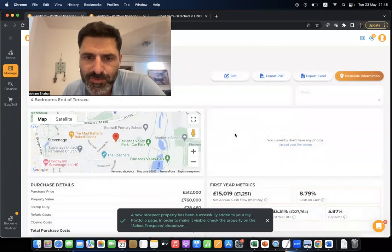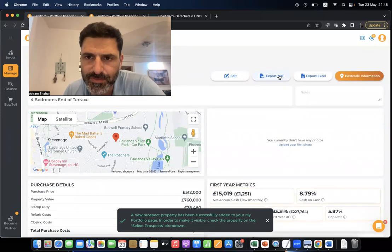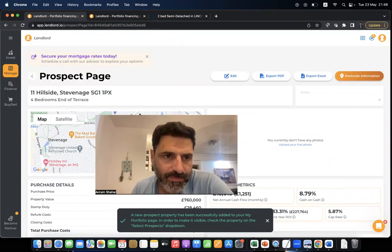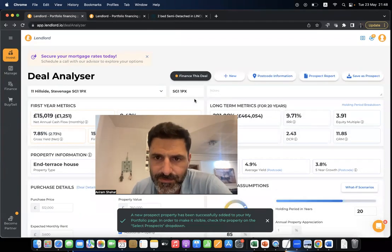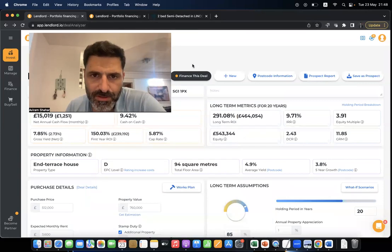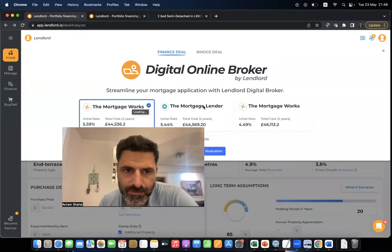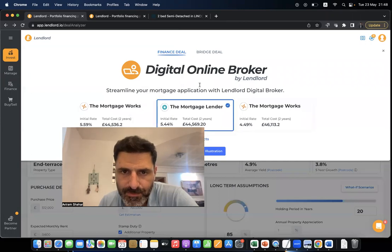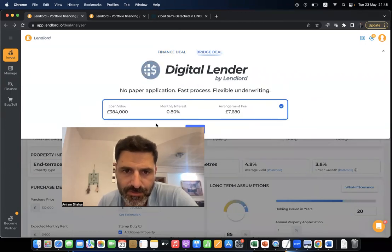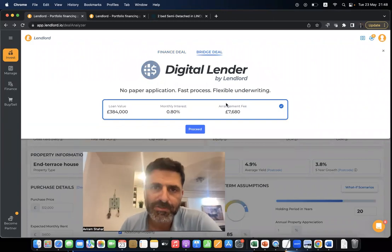Then you can go to the prospect report, you can upload pictures and then export it to a PDF. Okay, so I think that's it for this specific deal. You can click on finance this deal also to see your mortgage options, or if you want to take bridging finance. So here Lendlord is the lender, the actual lender, and you can start the process with us.